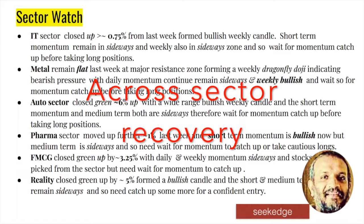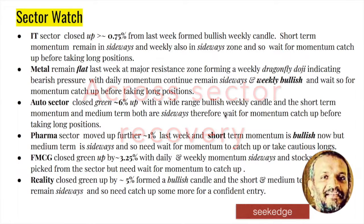Now sectorial watch. If you look at this from sectors, almost all sectors moved up. IT sector moved up nearly 0.75%. Metal remained flat. So IT and metal more or less did not move that much because they were moving and supporting the market when all other sectors were down. But last week you can see that they are more or less flat. Although IT moved nearly 1%, the momentum for that is sideways.